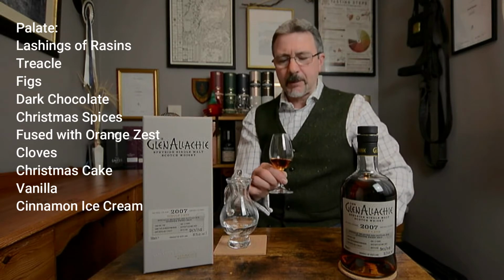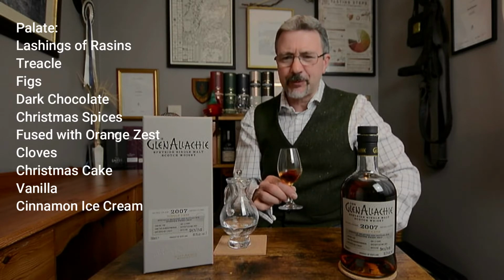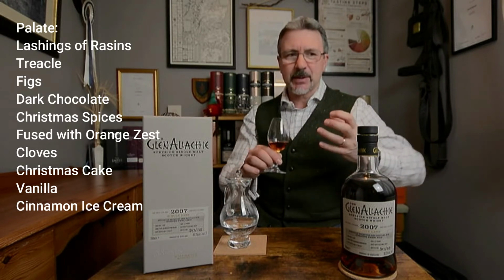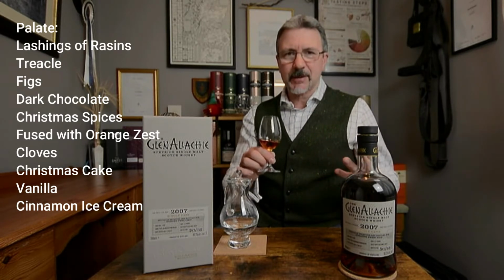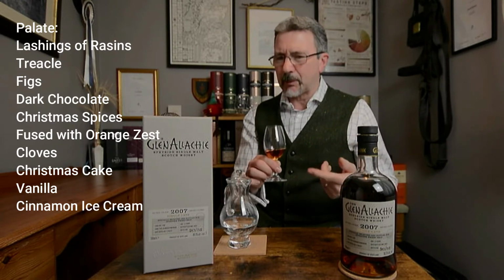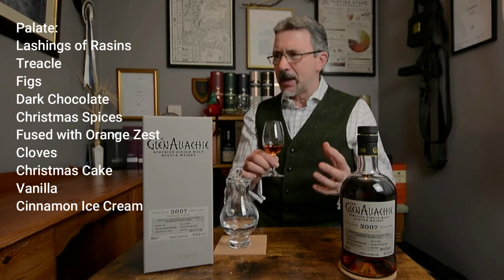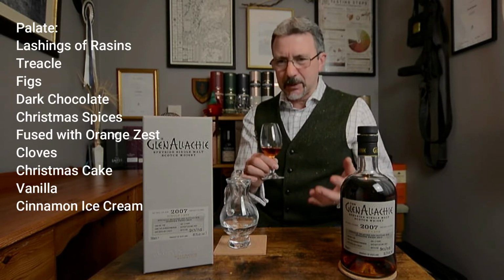Well, it starts quite more fruity, raisinous, treacle, Christmas spices. All of a sudden, it goes straight into that. It's not creamy per se, and it starts to get actually quite drying but spicy, tingly. You get an orange zest, cloves, but it's just like deep, rich Christmas cake. And then you've got a little bit of creaminess in the background now.